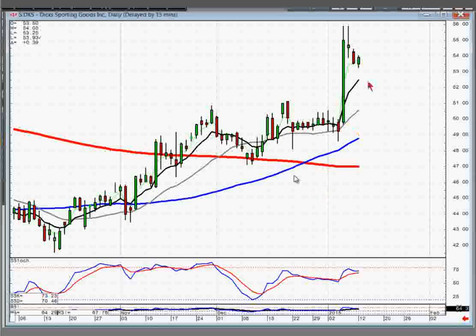Very simple on DKS. We should be in a 45 degree. You haven't closed below the T-line. I wouldn't want to see it come back. If it came back down through this level, I would suspect it's coming back down to the T-line. It might take profits.